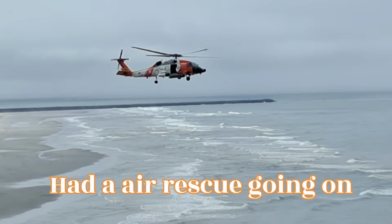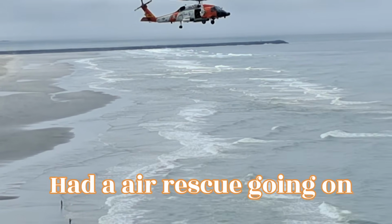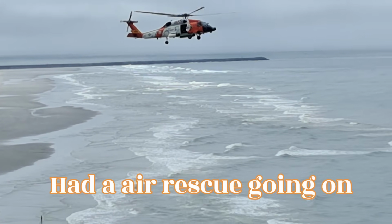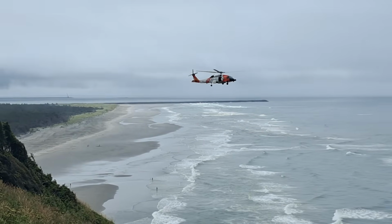Back up in there now. They're either going to send that basket back down to get their buddy, or they're going to leave him, one of the two. Yep.